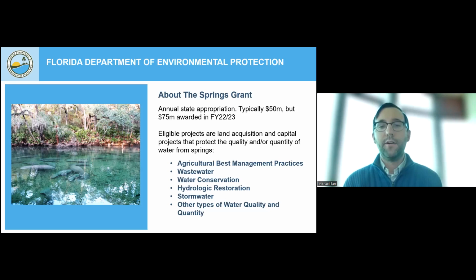Eligible projects are land acquisition and capital projects that protect springs areas, water quality and water quantity. So cost share programs for implementing agricultural BMPs, septic to sewer conversion projects, and advanced waste treatment facility upgrades to address wastewater contributions, water conservation projects, hydrological restoration, stormwater projects to address urban fertilizer and other nitrate contributions in springs areas, where we would love to see more green infrastructure LID components to those types of projects. And then kind of a catch-all other types of water quality and quantity projects.